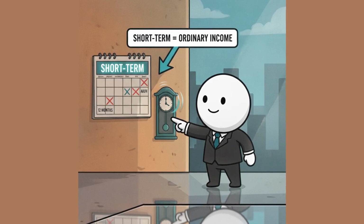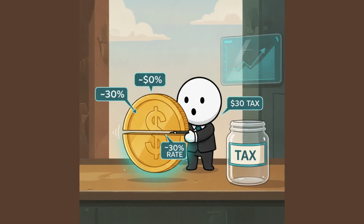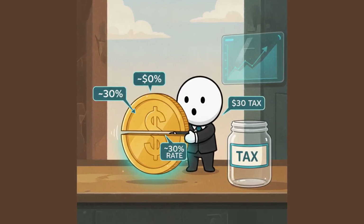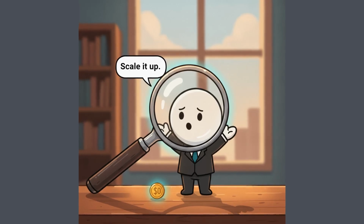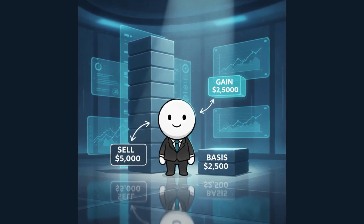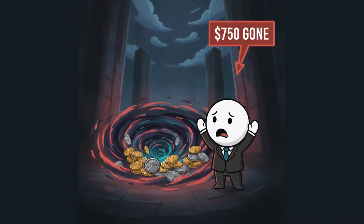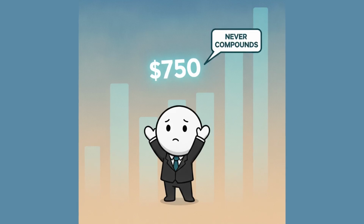If they've held it less than a year, that's a short-term gain, taxed like ordinary income. For a typical middle-bracket investor, federal plus state lands somewhere around 30%. So selling that one share costs $30 in tax. $30 doesn't sound like much, but scale it up. Sell $5,000 of a stock with a $2,500 cost basis, and you've got a $2,500 gain. At 30%, that's $750 gone. Not deferred, gone. And it's $750 that will never compound for you again.